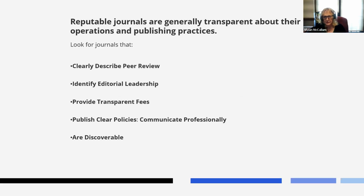So again, that word transparent, transparency. Reputable journals are generally transparent about their operations and publishing practices. So again, some of these things are repetitive. It's because they're important. You want journals that are clearly describing a peer review. They're identifying the editorial leadership. They're providing transparency on fees. It's up front. Things are not hidden. They're publishing clear policies and they communicate professionally, for example, when you are starting to communicate with them.